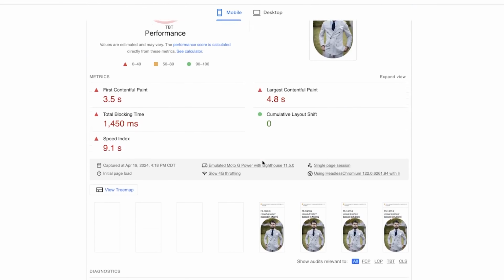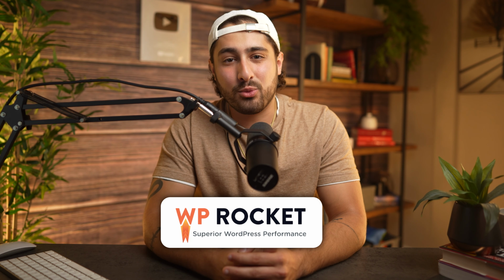Now you can see the results for your website. All right, so now we have an idea of our website and what it's looking like in the eyes of Google in terms of speed. Let's go ahead and jump back into our WordPress website and activate the WP Rocket plugin, and let's make a few changes to the settings.